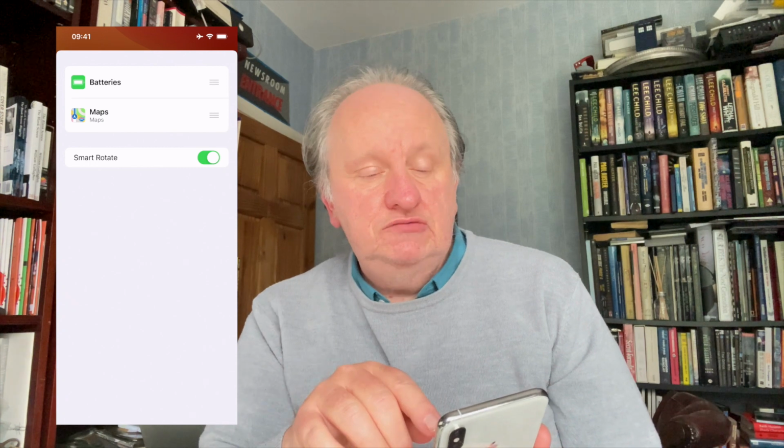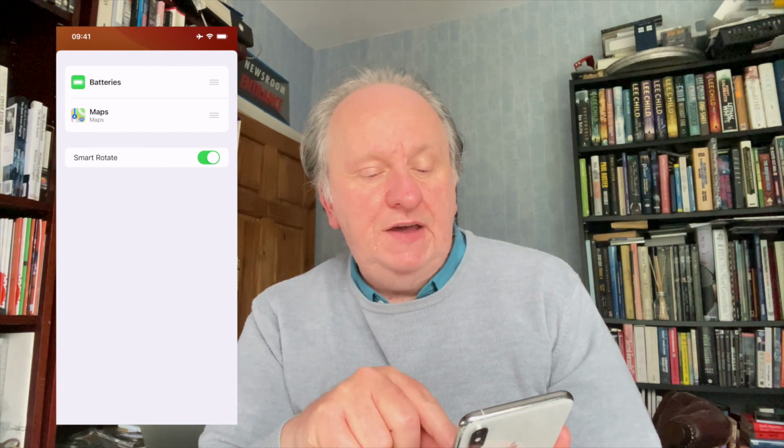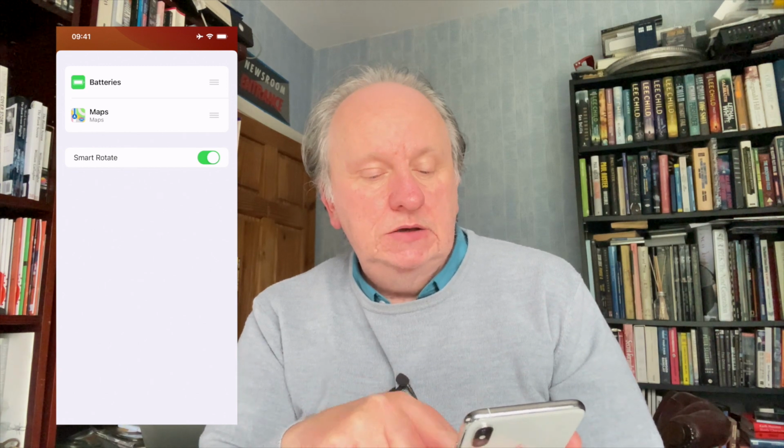But the thing that's really key about this is that Smart Rotate button. It's an optional one for it. If that's switched on, well, the iPhone will change your widgets for you. With it switched off, you can flick anytime. With it on, you can flick anytime you like. But with it switched to Smart Rotate, as well as you being able to do that anytime you like, the phone will do it for you.